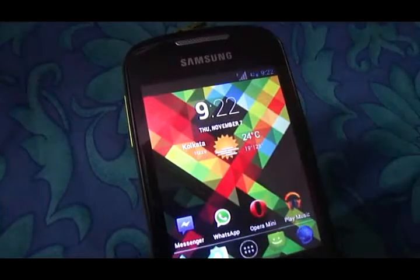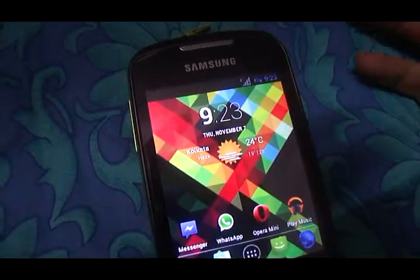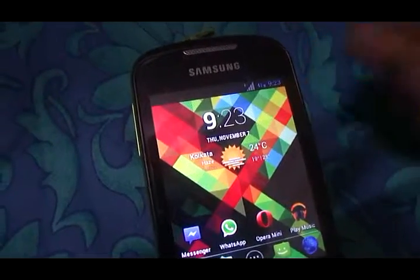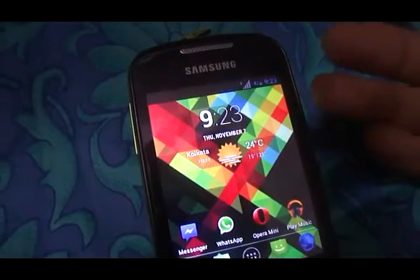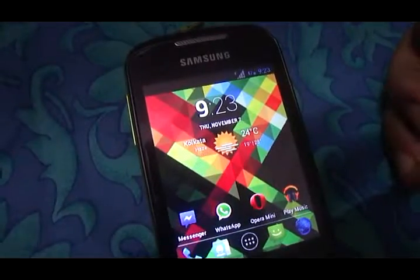So you would definitely want to remove the older stock launcher and install another launcher. Given that it has such little internal space, I guess you would love it if the stock launcher looked as beautiful as the stock launcher on the JellyBean would look.